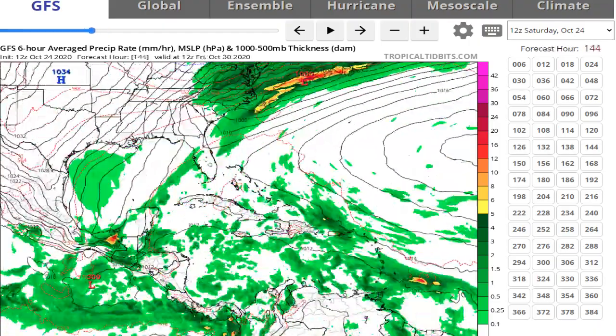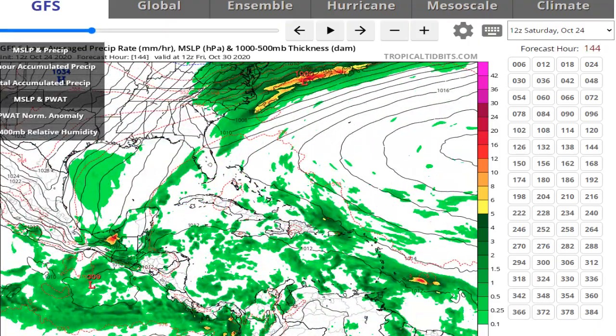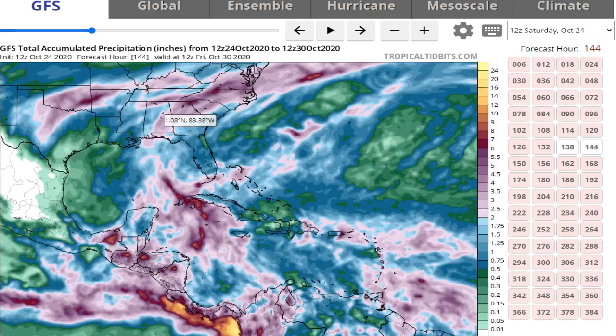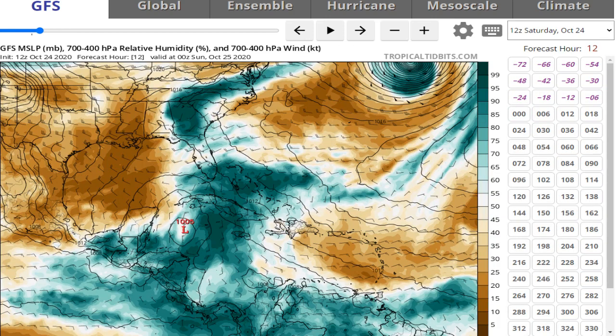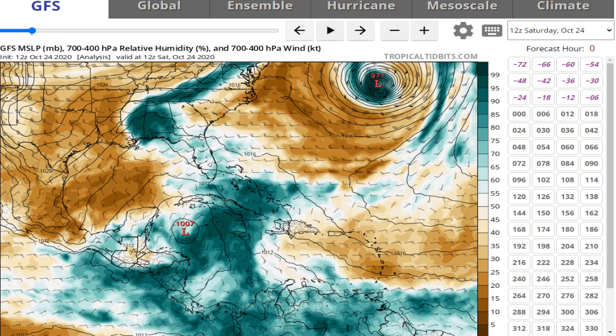And it's going to continue to bring rain. The rain's going to be the biggest threat, really, for everything, and that rain's only going to be like 3-5 inches. So really, this isn't a super serious system, but it's still a Greek name storm in October. Like I did say, let's go to the next hours.